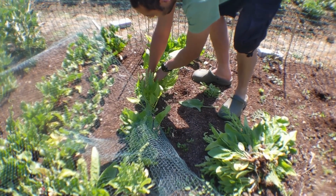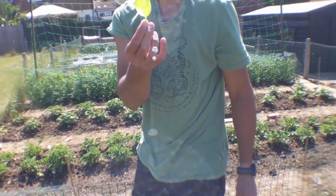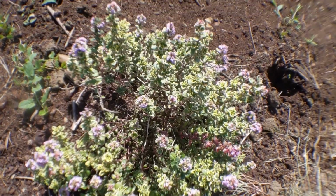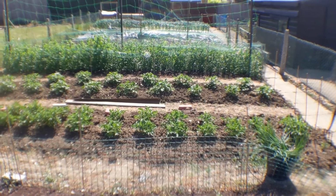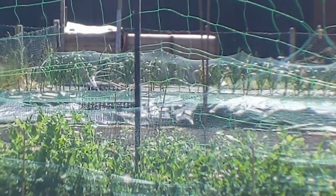The leaves taste best before they flower and they look like this, like little baby spinach leaves. So here we have chives. This is the lemon thyme again, purple flowers. Here we have new compost bins.